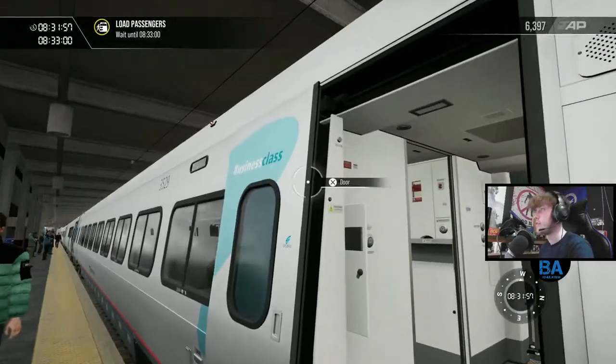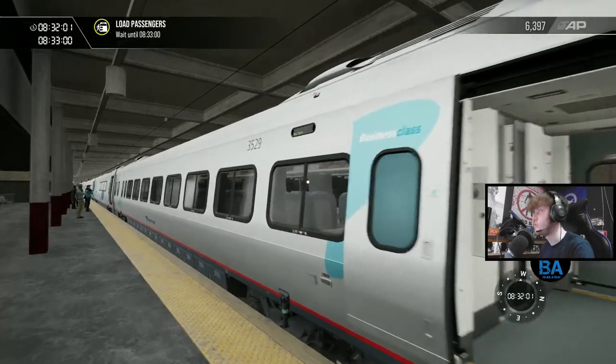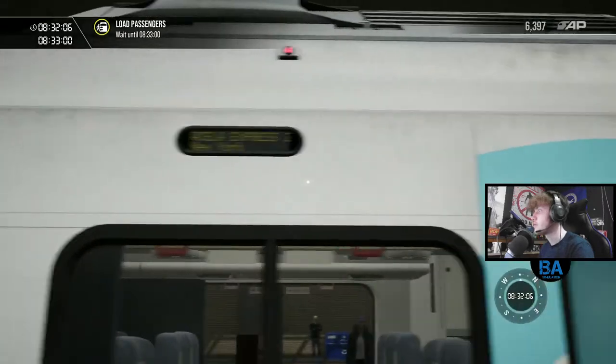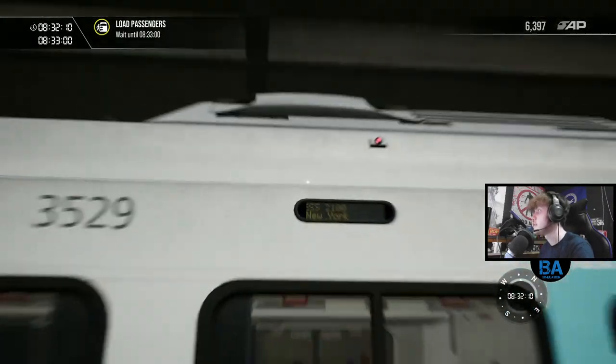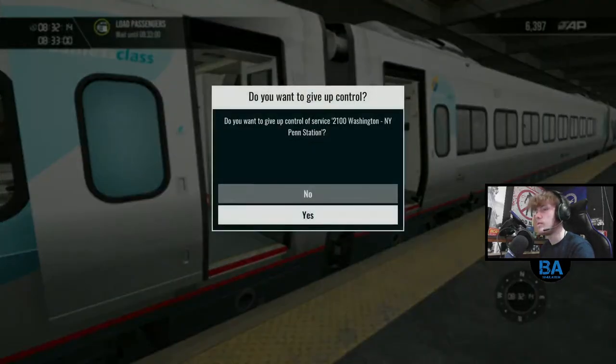Very nice. Certainly different to the Boston Sprinter route, which is more about, I suppose, high speed, whereas this one's just a nice mix of commuter and high speed. And quite a nice length as well.